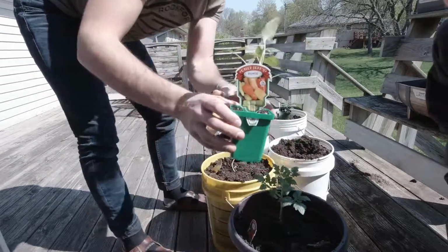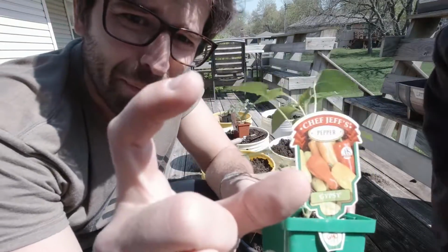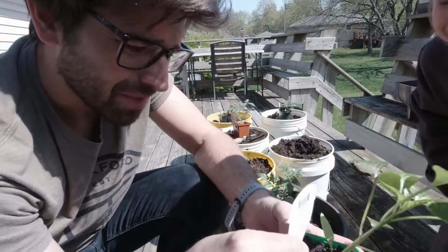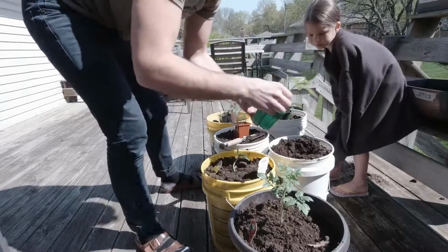Boom. I love these little peppers. What's that? Oh, yeah. These guys right here, they're like that big. They're so good. You just eat them like that with a sandwich or just on their own. Love them. Sweet, crunchy, crispy. They're my favorite.